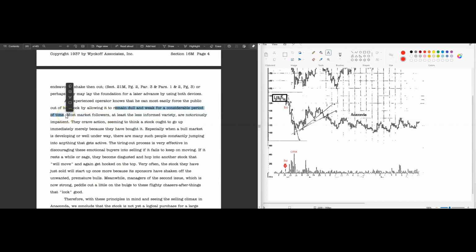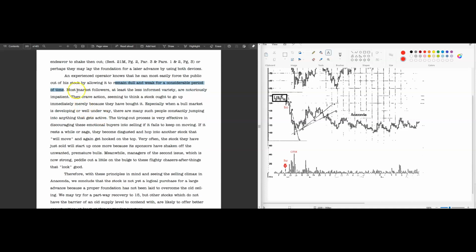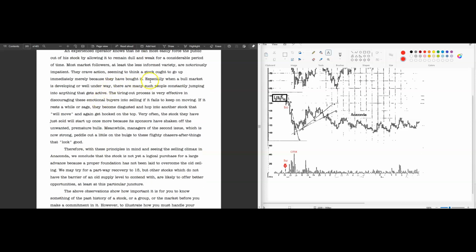There's a couple of ways to get people out of the stock. One is the panic selling that already occurred here that got a lot of people out of the stock. The other way to do it is just to go sideways for a long period of time where people just give up. All right. Most market followers, at least the less informed variety, are notoriously impatient. They crave action, aka day traders, by the way. Seem to think the stock ought to go up immediately merely because they have bought it. Yes, day traders. Especially when a bull market is developing or well underway, there may be such people constantly jumping into anything that gets active.